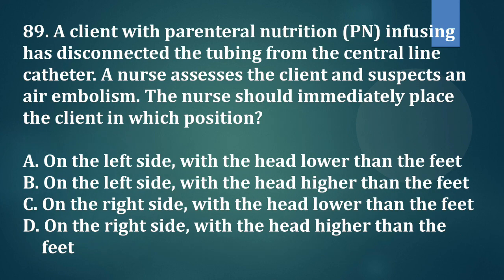Question 89. A client with parenteral nutrition, PN, infusing, has disconnected the tubing from the central line catheter. A nurse assesses the client and suspects an air embolism. The nurse should immediately place the client in which position?